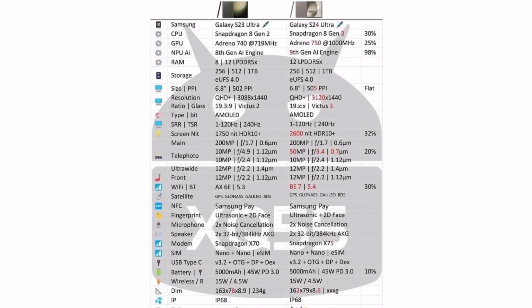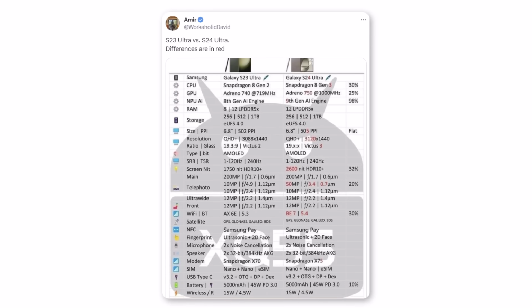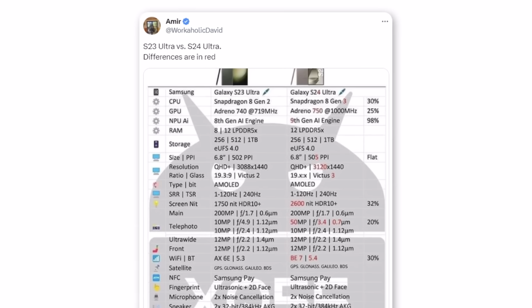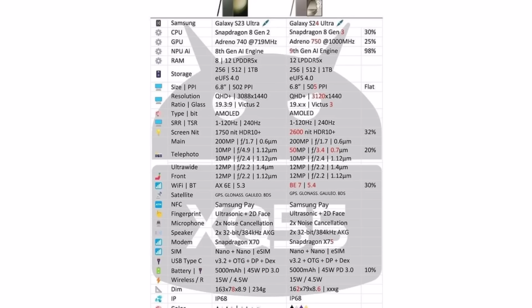Here's a quick comparison of Galaxy S23 Ultra versus S24 Ultra. Twitter user Workaholic David has posted a photo in which he marks some of the things in red color. And he says in his tweet that the differences between Galaxy S23 Ultra versus S24 Ultra are in red. Pause the video here and check out all the differences.